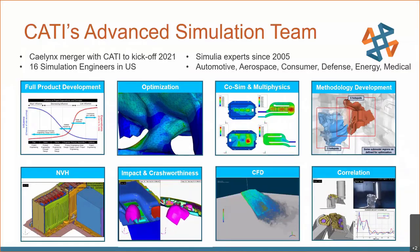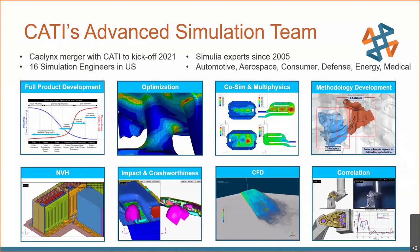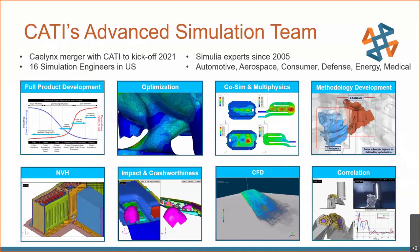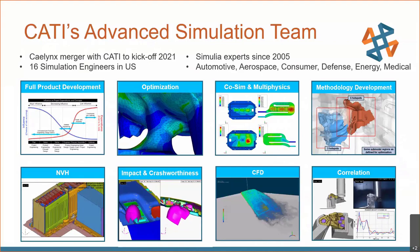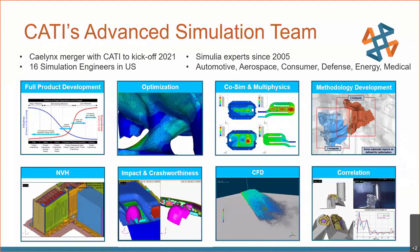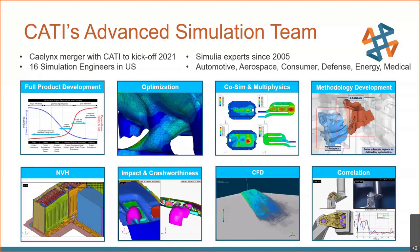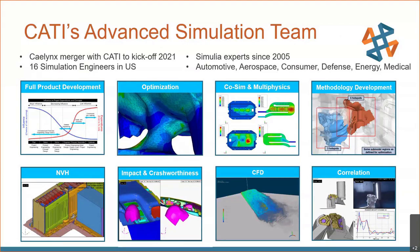Before I begin, I wanted to give a brief introduction to the CATI's advanced simulation team. We were formerly K-Links, and we merged with CATI to kick off 2021. We have 16 simulation engineers, and we've been Simulia experts since 2005. We also cover a variety of industries, and we specialize in a variety of different simulation capabilities in both the software solution space as well as the engineering services space.